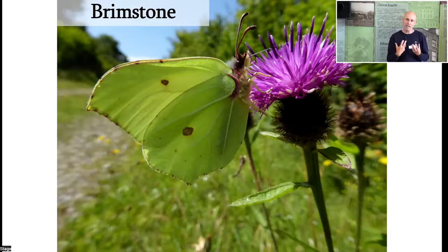But early in spring, when the warm days come, the brimstone takes flight, it just lifts the whole landscape, that beautiful daffodil yellow male. So it's a wonderful sight. This was taken in Cluncoos Valley, and you can see it's nectaring on common knapweed, which is really abundant in the Burren. Flowers everywhere at the moment.